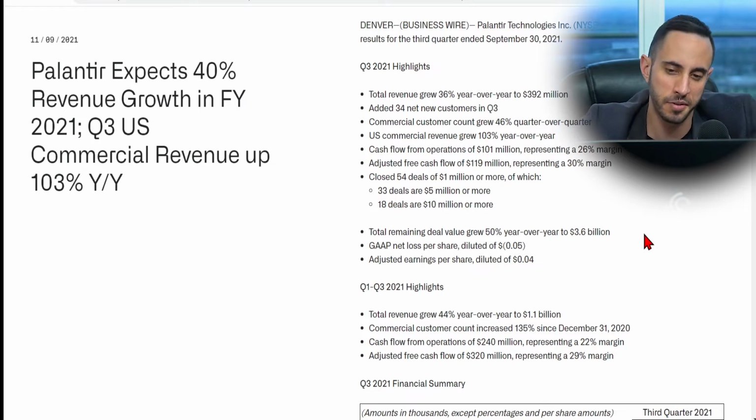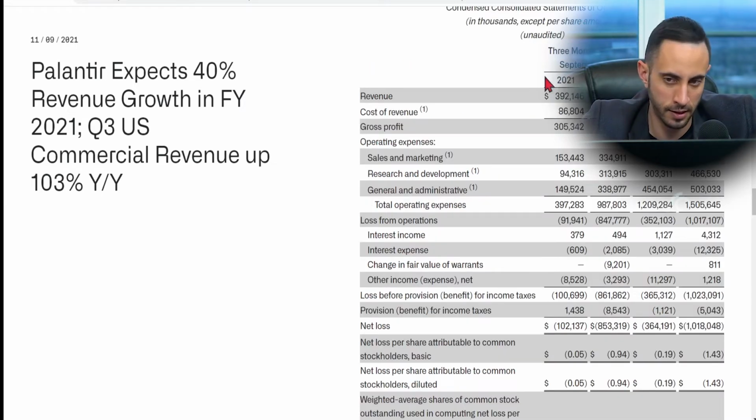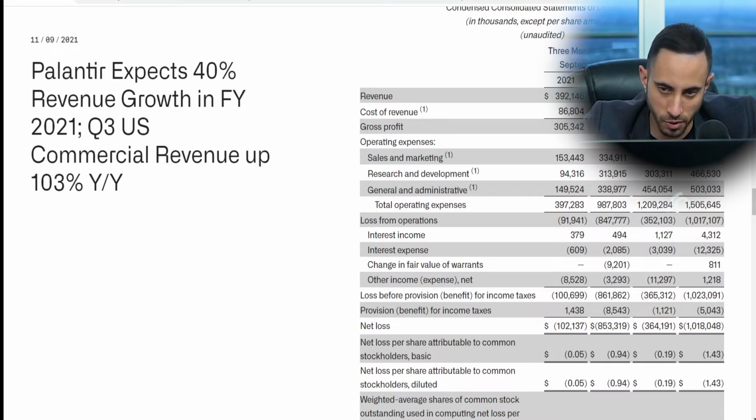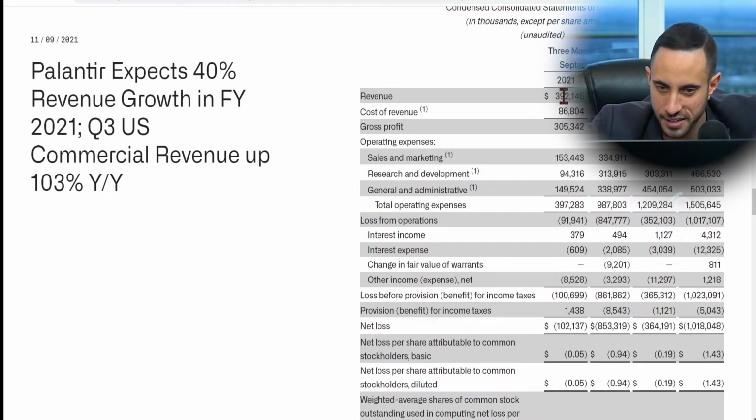Total remaining deal value grew 50% year over year to 3.6 billion. GAAP net loss per share diluted of 5 cents. Adjusted earnings per share diluted of 4 cents. So here we have 3 months ended September 30th and 9 months ended September 30th. Revenues grew quite substantially. 2020, 770 million. 2021, 1.1 billion. 2020, 3 months, 289 million to 392 million.